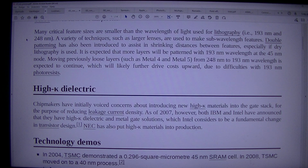It is expected that more layers will be patterned with 193nm wavelength at the 45 node. Moving previously loose layers, such as metal 4 and metal 5, from 248nm to 193nm wavelength is expected to continue, which will likely further drive costs upward, due to difficulties with 193nm photoresists.